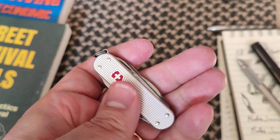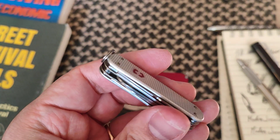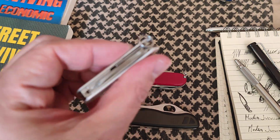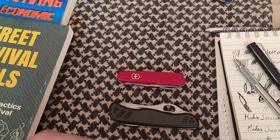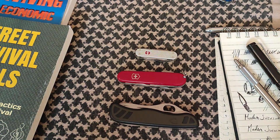And the Alox one is also very nice. It's lightweight, it's pretty thin, compact, and it's just packed full of different features and tools. It's super tiny, fits under your thumb literally. You can just hide it like that, which is pretty impressive for all of the things it can do. But yeah, these would be the best Victorinox pocket knife multi-tools, depending on your needs.